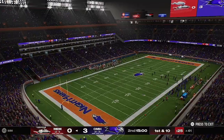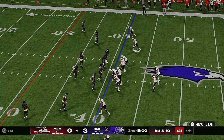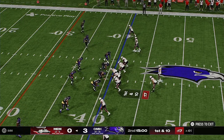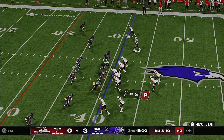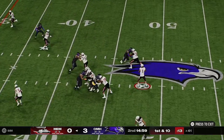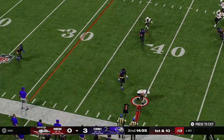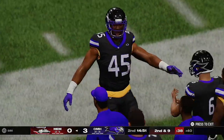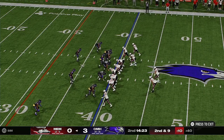On to the second quarter. Memphis in possession of the football. This offense finding its legs now. Here's another 1st and 10. From the gun, it's Hurts. Throw left side complete. That's Brooks. So the completion gets him just a yard, and it'll be 2nd down.